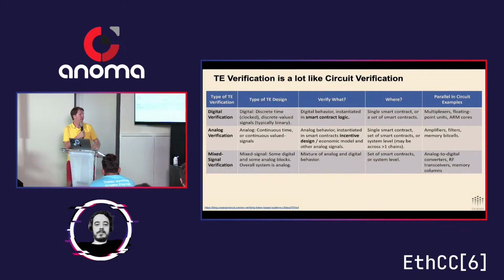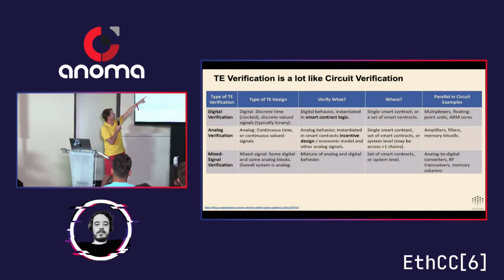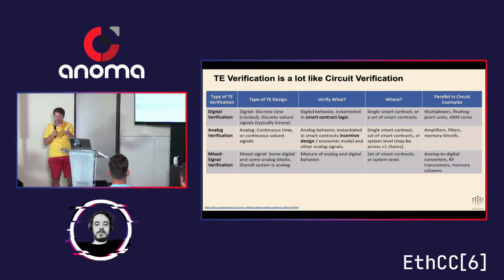Okay, so token engineering verification is a lot like circuit verification. There's digital, there's analog, there's mixed signal, right? So in digital, you've got circuits, the discrete time clock stuff, et cetera. And analog, I've talked about all that. But overall, you've got a smart contract, and when it gets verified, I talked about it being mostly digital, right? The auditing, et cetera. And the analog, though, this is where you have incentives. You have flash loans, you have bridges, latency and networks, all of this, right? The stuff that we haven't traditionally been modeling. And then the mixed signal is the combinations. So these things are very, very similar.